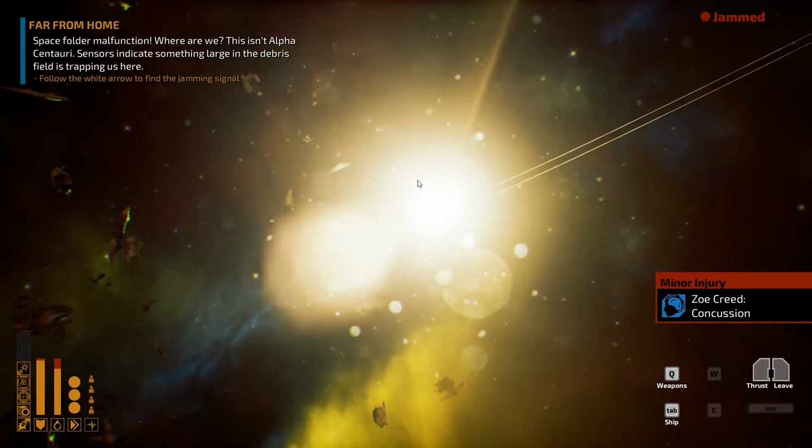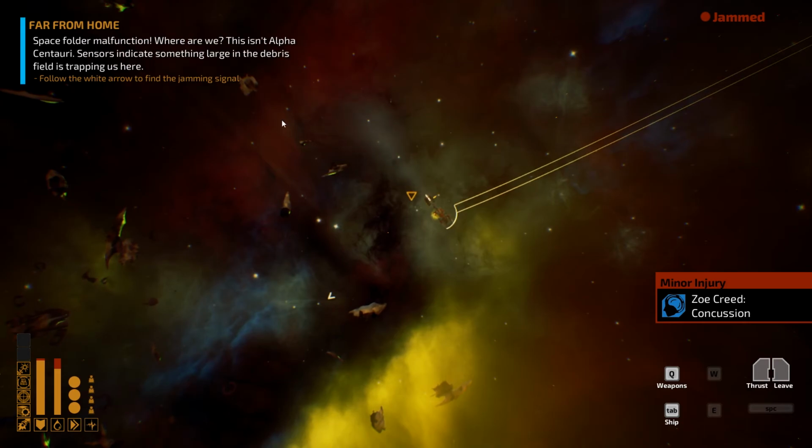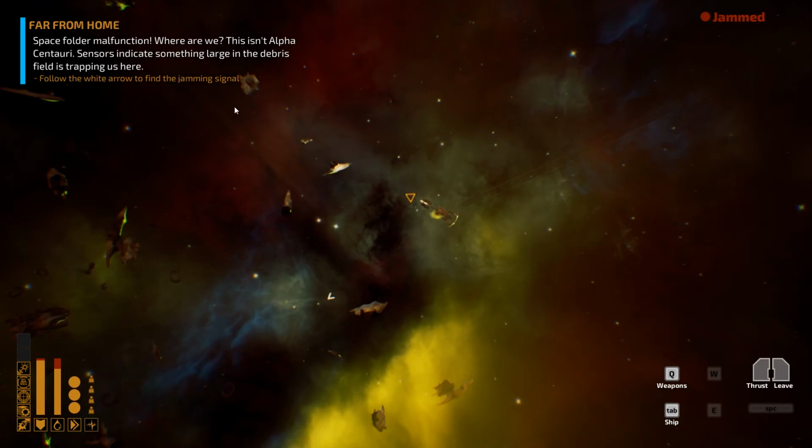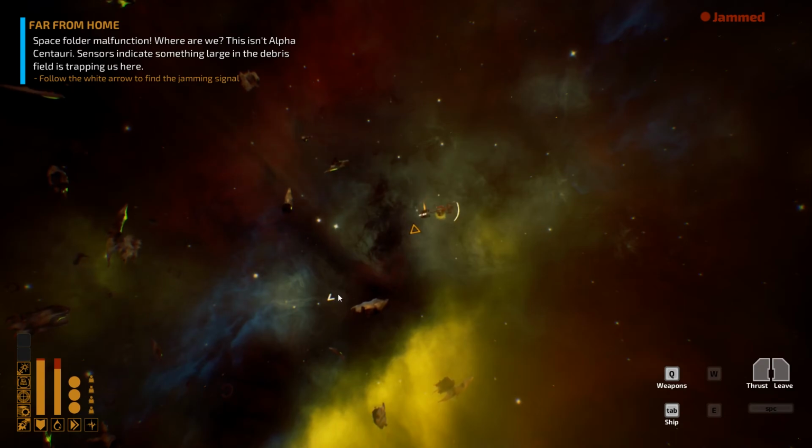Okay, I think we just jumped quite a bit far away. And Zoe has a concussion. Space folder malfunction, where are we? This is Alpha Centauri. Sensors indicate something large in the debris field is trapping us here. Follow the white arrow to find the jamming signal. The white arrow is over there.